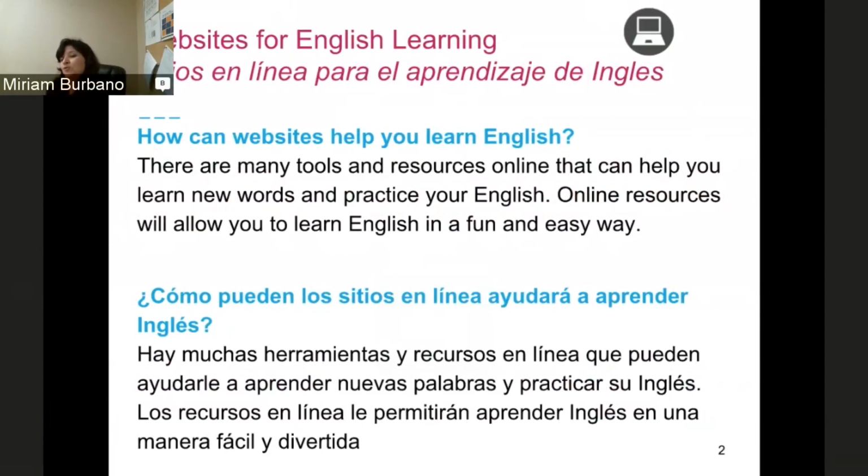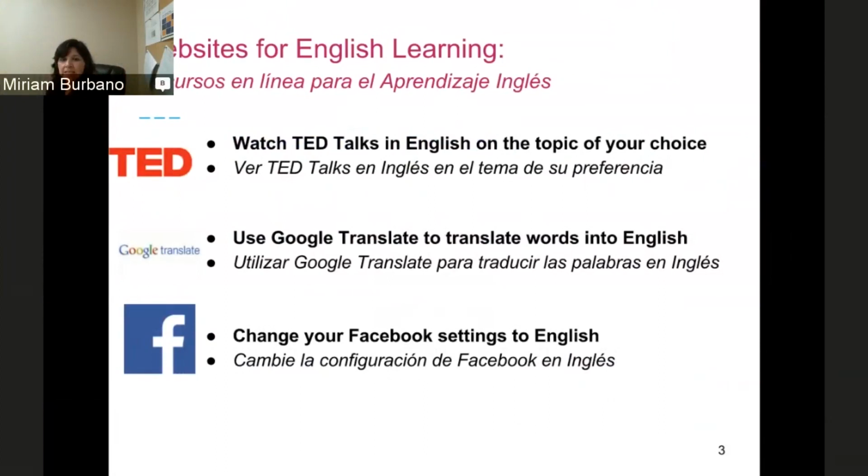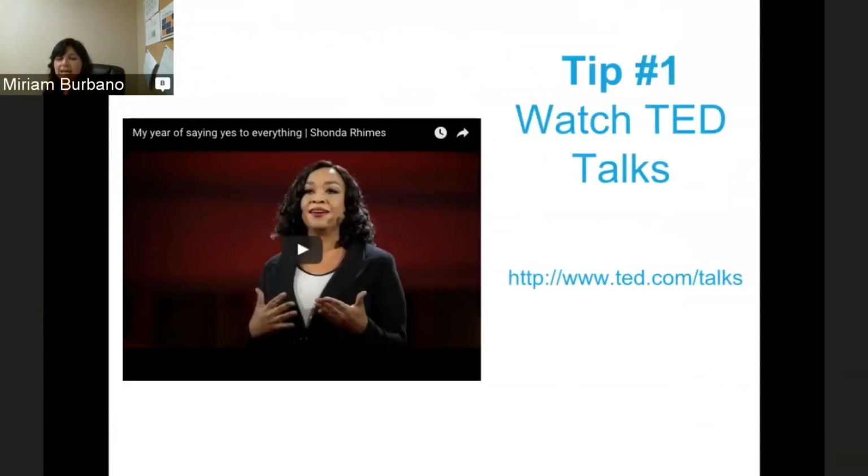All right, let's go to the next one. So today we have 3 strategies, very specific things that you probably are already using, but if you are not, this is the time. And I know for sure that one of our students is already using TED, and TED Talks are just conversations, presentations of different topics, and really fun. And then the next thing is Google Translate, an application that is going to help you too. And then Facebook. Oh, Facebook is fun. Sometimes I spend lots and lots of time on Facebook.